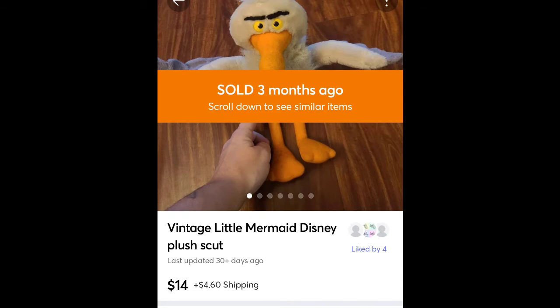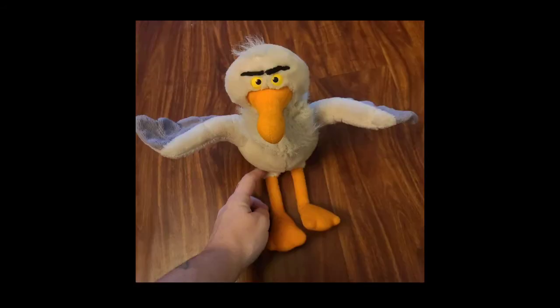This is a vintage Little Mermaid Scuttle plush, sold for $14 plus shipping. I got this at a thrift store for 50 cents, and it sold pretty quickly. It's from the 90s. It was a little dirty, which I did disclose. It just looked kind of dingy, not real white anymore.